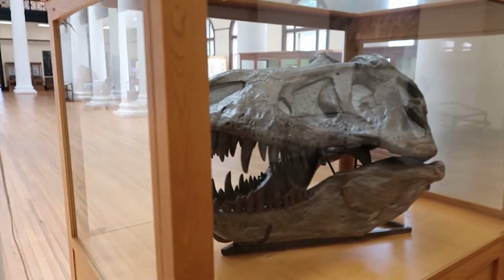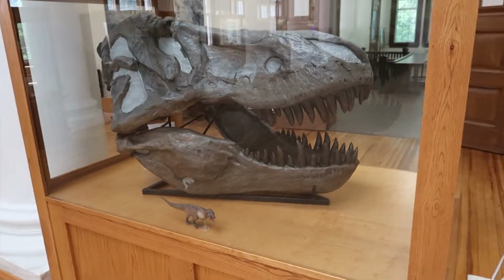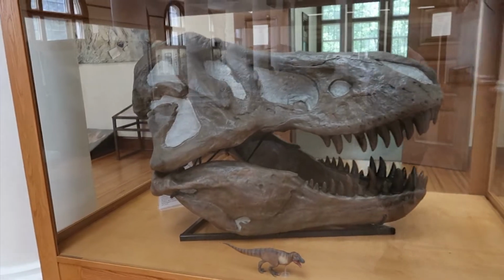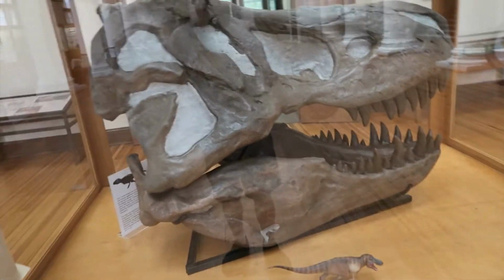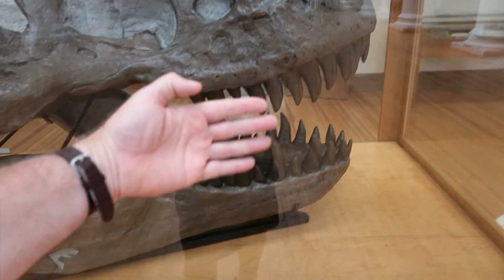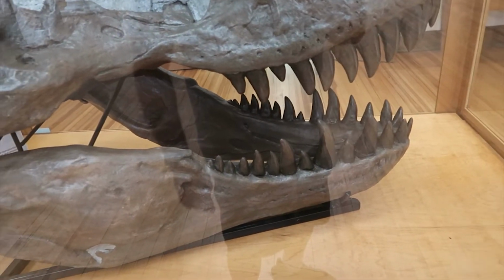A big dinosaur. Yes, please don't take any notes from the things I'm saying because it's probably wrong. But yeah, Dinosaurs is what I usually say. But this is a T-Rex head. It's not that big. Here's my hand for scale. Yeah, he is pretty big. That would have big teeth. That would hurt.